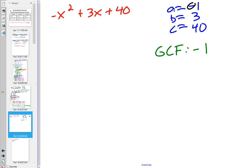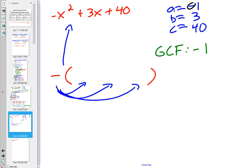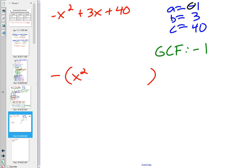How many terms did I start with? 3. How many terms am I going to end up with? 3. Still 3. The difference is, I'm going to go backwards through the distributive property and factor out that -1, which means I don't need the 1, but I do need the -1. And what's going to be left over on the inside, think about it, is what you would have had before you distributed to get what's up here. So -1 times what gives you -x squared? Or what's -x squared divided by -1? Just x squared. Everything changes sign. This becomes -3x, it becomes -40.